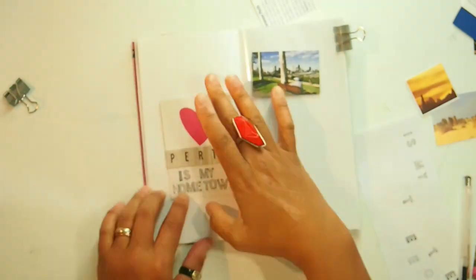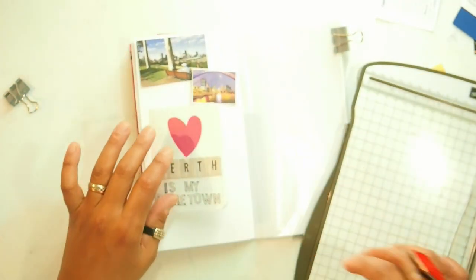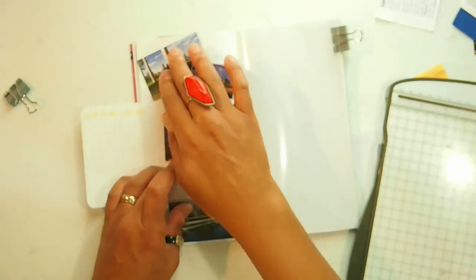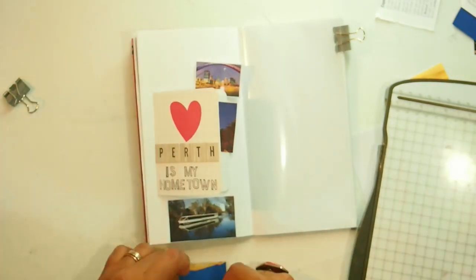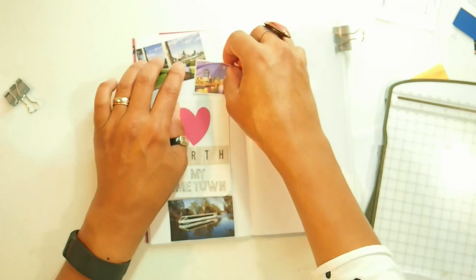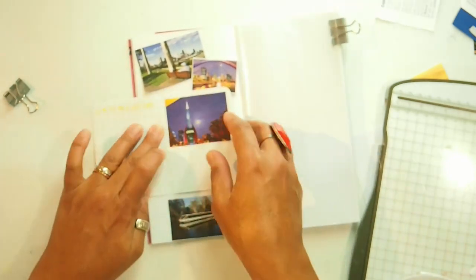So I've decided that the journaling card is going to go right around there, and then I'm going to have the pictures of Kings Park and the new Perth foreshore, which is totally gorgeous. Then I'm going to have the bell tower, and then at the bottom a picture of the Swan River and a cruise. There are a lot of cruisers that go down along the river. And so that's just a picture of one of the cruisers heading down the Swan River. Totally gorgeous. We did this a while ago, and it's just a lovely day to head down the Swan River and just enjoy the sights.